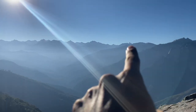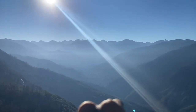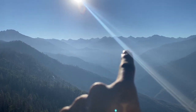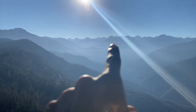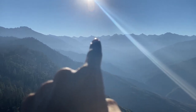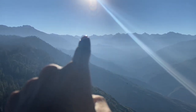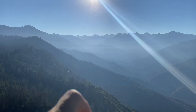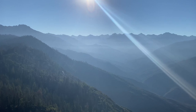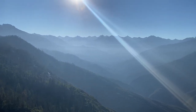We got Lippincott Mountain, Black Kaweah, Black Kaweah Queen, Lawson Peak, and Mount Stewart. And behind all of that is Mount Whitney. You can see all of this from the top of Moro Rock.